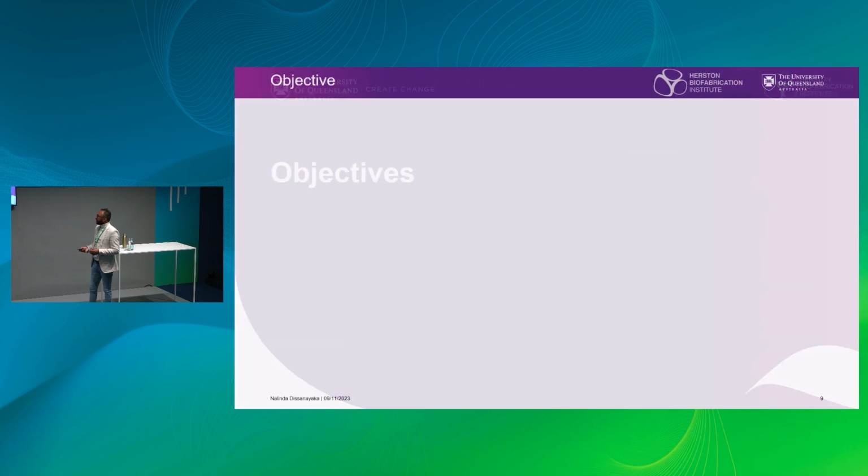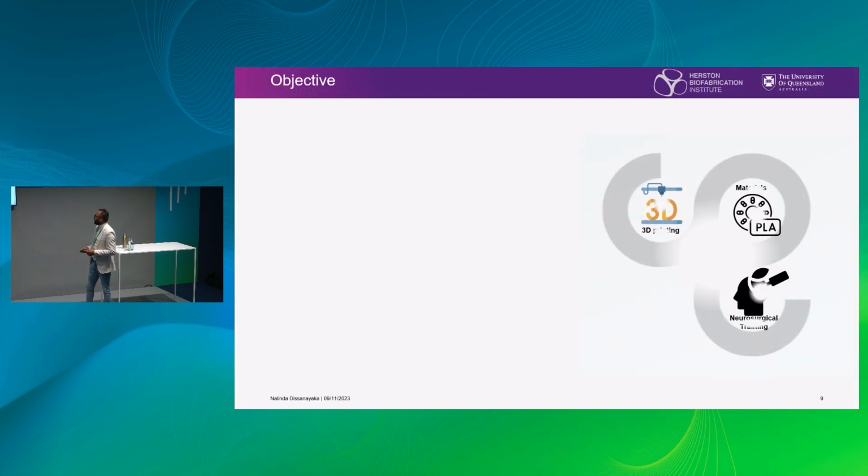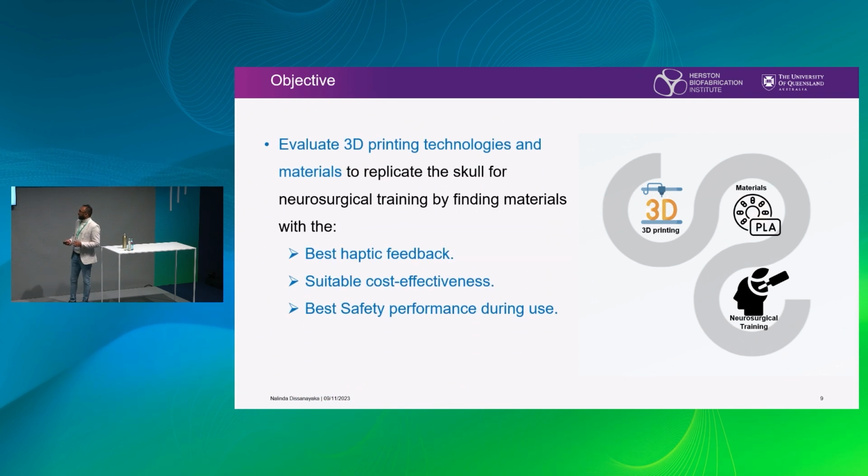All right. So the main objective of my study was finding the best 3D printing material and 3D printing techniques to make it suitable for neurosurgical training. So, of course, it has to be cost effective, and also it has to be safe for the users.